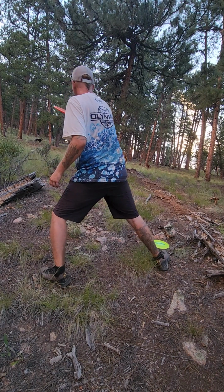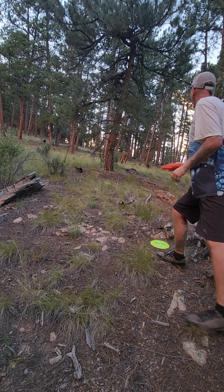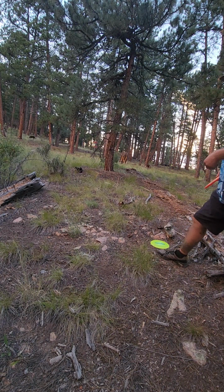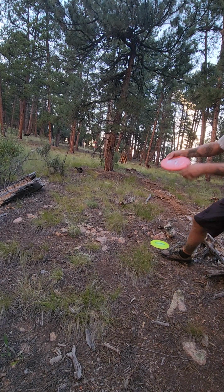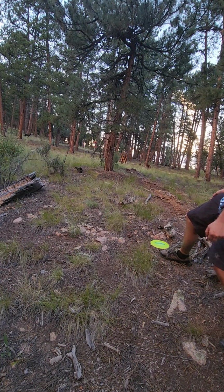I was kind of looking at this, but that's just too stretched out and exaggerated. I really don't want to throw that way. Easiest shot in disc golf is a hyzer, so I'm going to go up through here, knock on some wood, and hopefully I don't hit some. Beautiful.